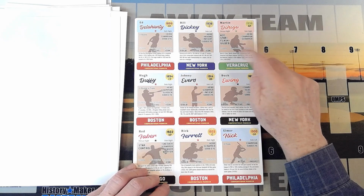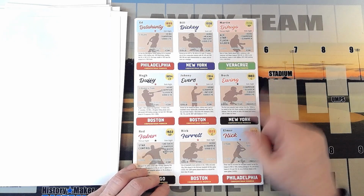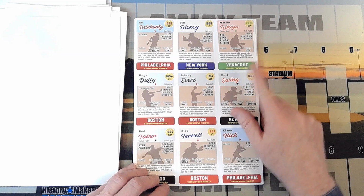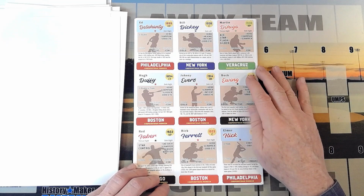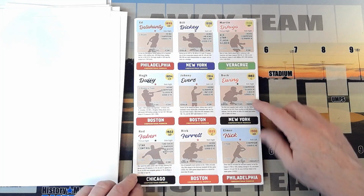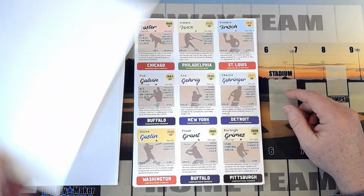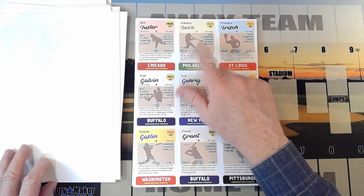Martin Dihigo, great Negro leaguer. Veracruz, I think that was either in the Dominican Republic or Cuban League or maybe the Mexican League. I know they played a lot of baseball in those places because they were more welcome there. Jimmie Foxx, great player.